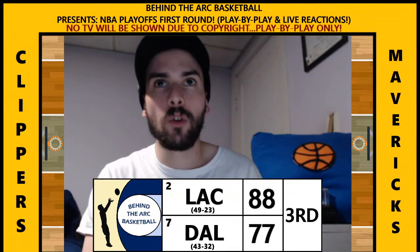Kawhi drives, dishes back outside. They move it over to a wide open Morris. Takes a 3 and splash. He connects with it from the perimeter. 91-77 Clippers by 14. 2:35 left to go in the third quarter.